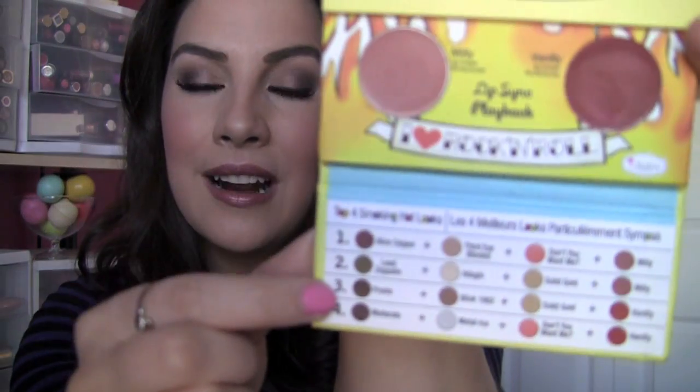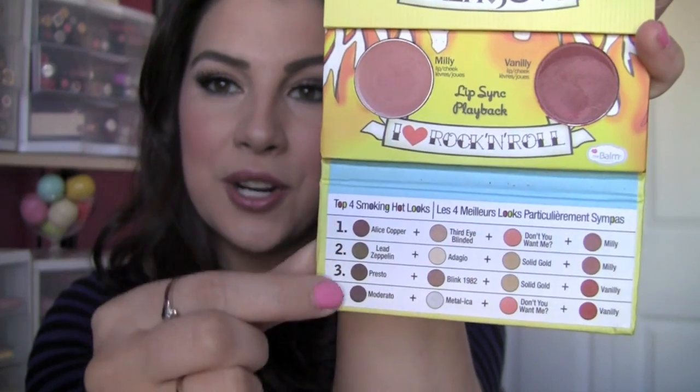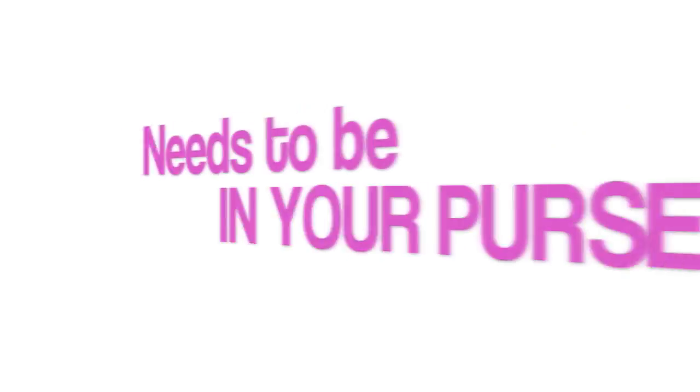They gave you a couple of face products and lip products named Millie and Vanilli, which I thought was funny. And also the top 4 smoking hot looks here. It looks just like a Billboard chart down at the bottom, showing you actually how to use everything in this palette together. So I think it is practical, but it also is super cute.